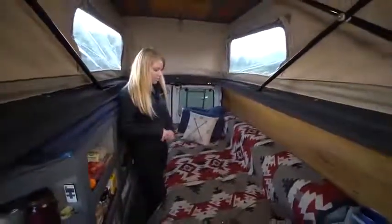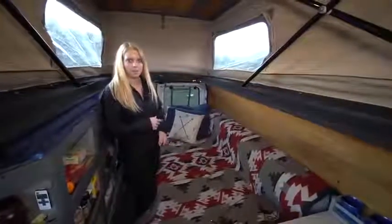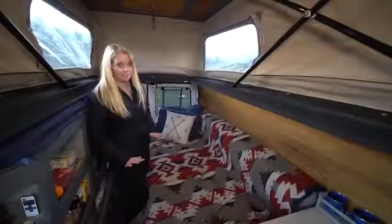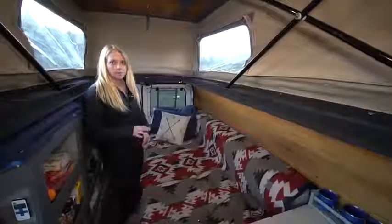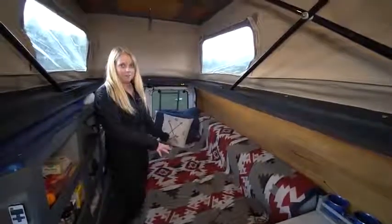In our storage there, we have a lot of emergency foods, just in case we were driving on the Alcan, so we were worried that maybe we would get stuck for a long period of time. Luckily, it didn't happen. In there is also a lot of our winter gear. So things we don't need necessarily right now, and we'll put our summer gear in there when we switch to winter.